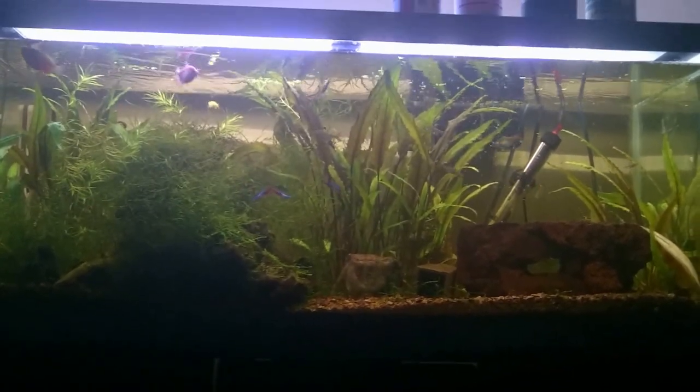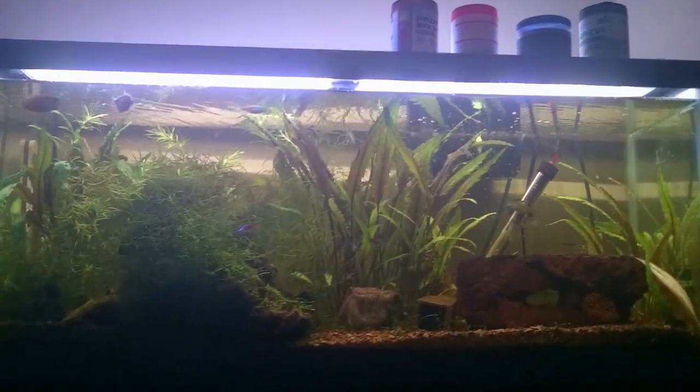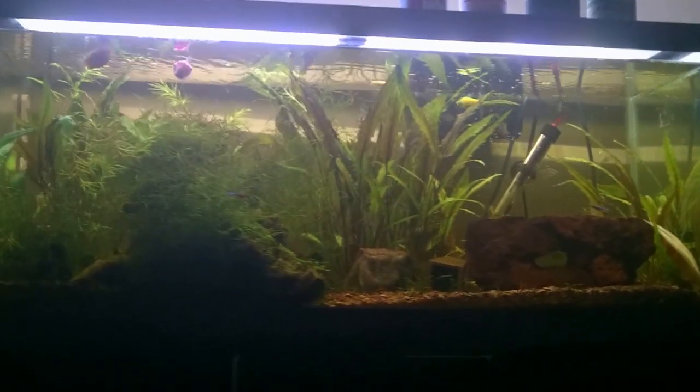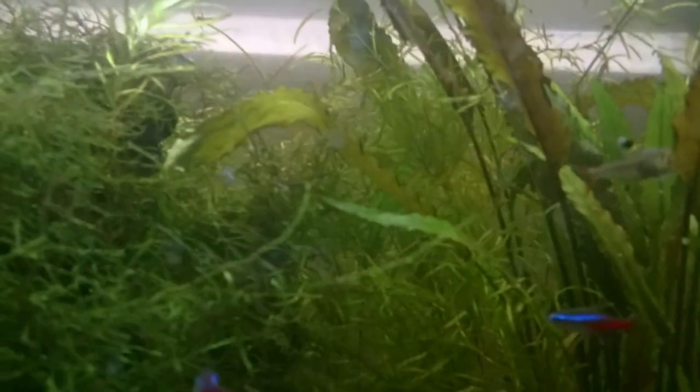And then the other night, we noticed there's some baby x-ray tetras. I've counted four fry, but there might be more. Here you can see one of the little guys swimming around right now. Just swam back into the moss. There he is.